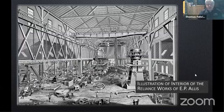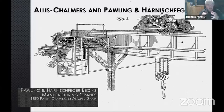This is an illustration of the inside of the Reliance Works. Not sure exactly what period of time, but this was probably 1870s, 1890s or something. And the reason I wanted to show this is you can see the original overhead crane. And the story is at some point, this overhead crane failed, and E.P. Allis took aside one of the young engineers at that time, a guy named Elton Shaw, and said, hey, investigate why this crane failed, get it back into service. And you can't really operate a facility like this without a suitable overhead crane. And Elton Shaw went beyond that. He ultimately developed a new style of overhead crane.